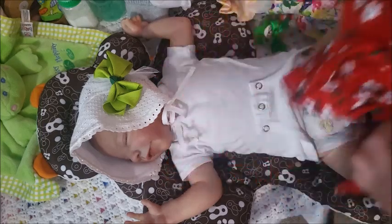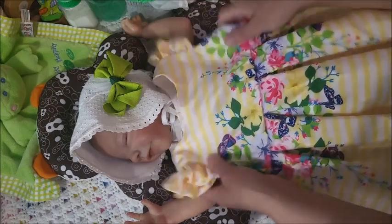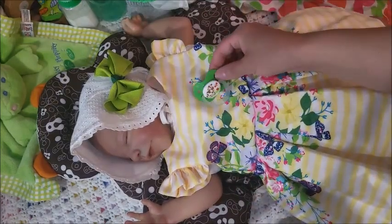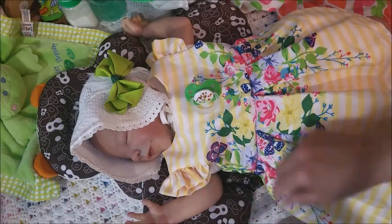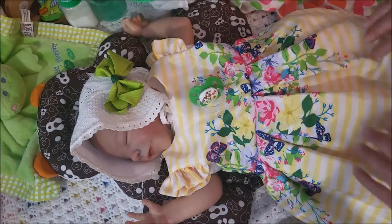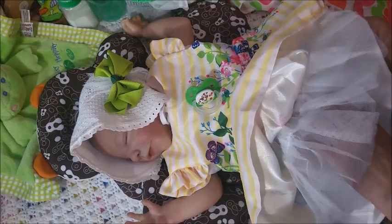Or I do have another dress. Or there's this dress. It's very beautiful though. But, ooh, that actually looks nice. She looks good in yellow. I mean, that could work. And I could put on the green cloth diaper.